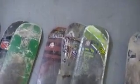So started off, got a Lightspeed blank, and World Industries right here. That one's a Heartogram. Kryptonics. Now I do have some decks missing, like a Birdhouse I have missing. Element. Yachter blank. Given. Girl.